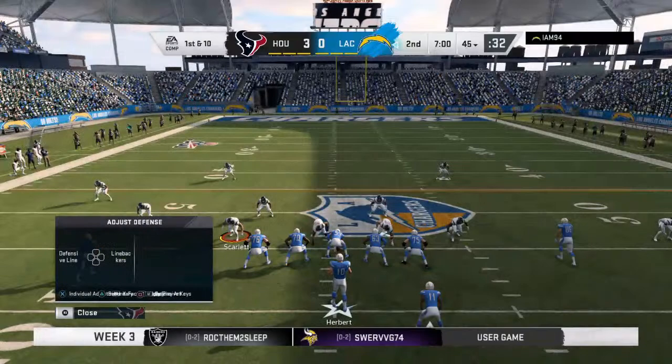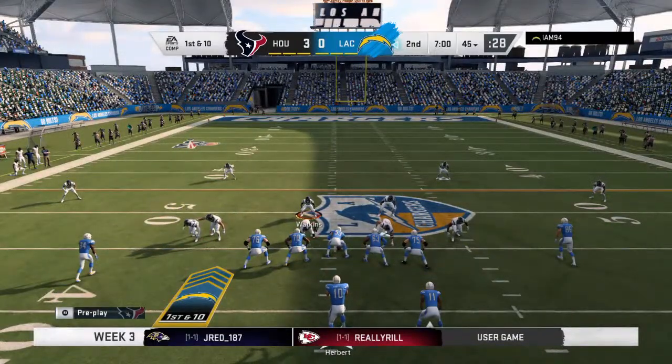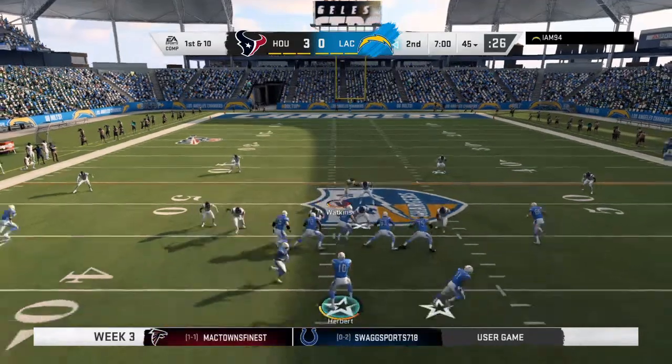Let's go now. 50, plant. Silver. Get it.